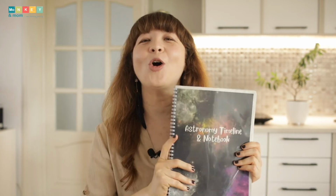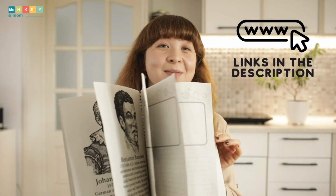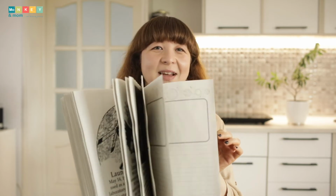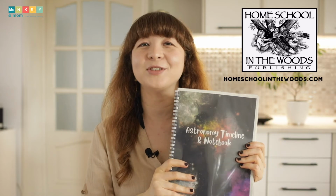Notebooking. Because the timeline figures in the Essential Timeline Library come in PDF or GIF formats, you could resize them in any way you want. That means you can have them as tiny figures for timelines and stickers, or enlarge them for coloring books. I use the GIF versions of the files to create a whole notebook for astronomy. You can download the notebook pages, timeline template, and covers for free from my resource library on my website. But you will have to buy your own timeline figures from Homeschool in the Woods to go with it.